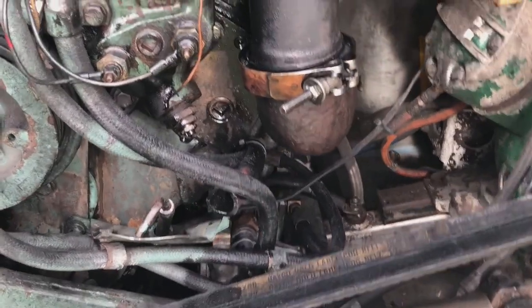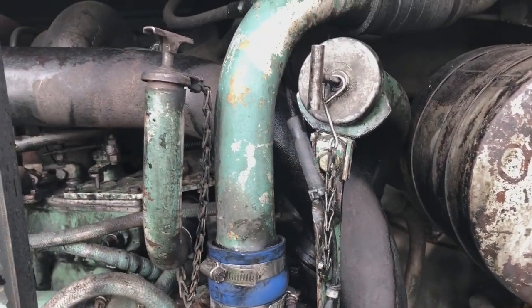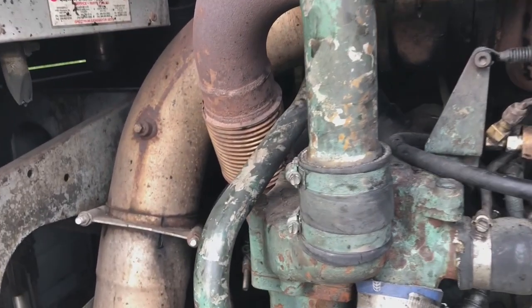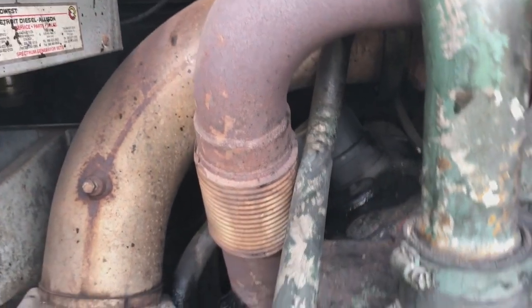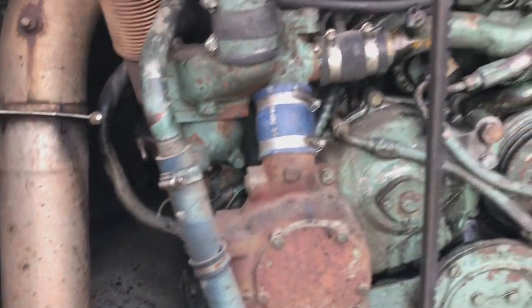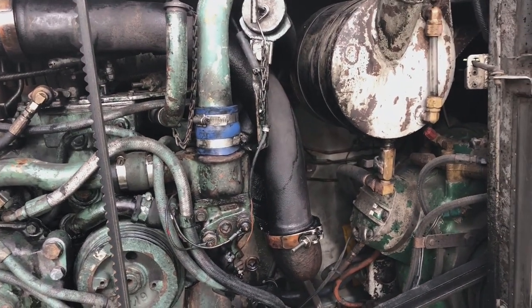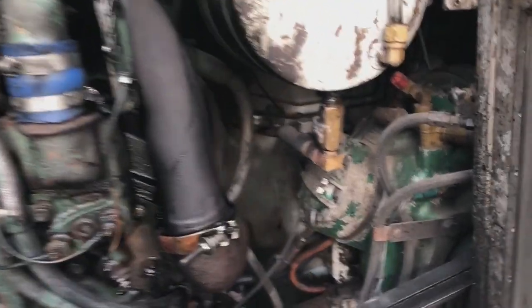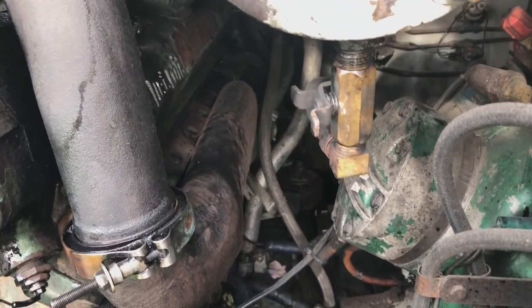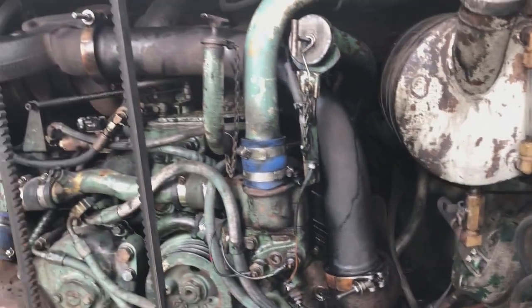There's a leak everywhere in the engine, and we cannot find out where exactly it's coming from. Could be from things being loose, but it's everywhere. Like, it's all the way in the back as well, and at the front, throughout the whole side. If it was just in one area, we would have some sort of an idea, but not when it's all over.